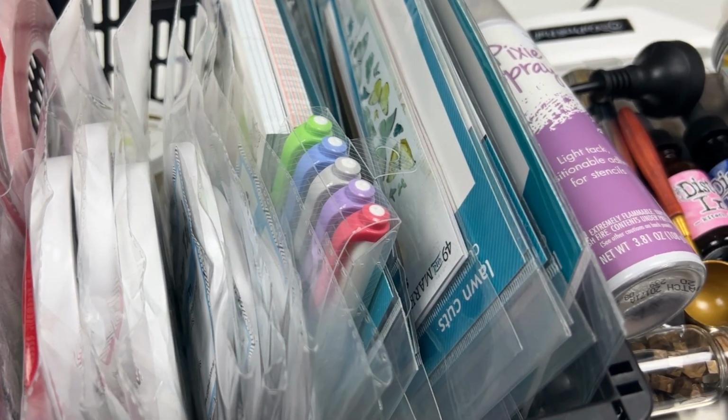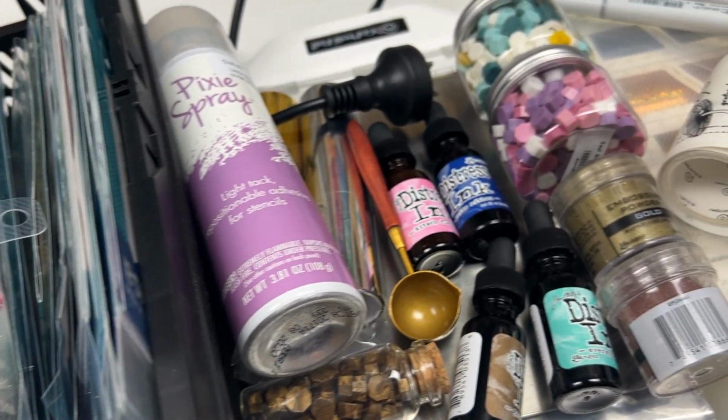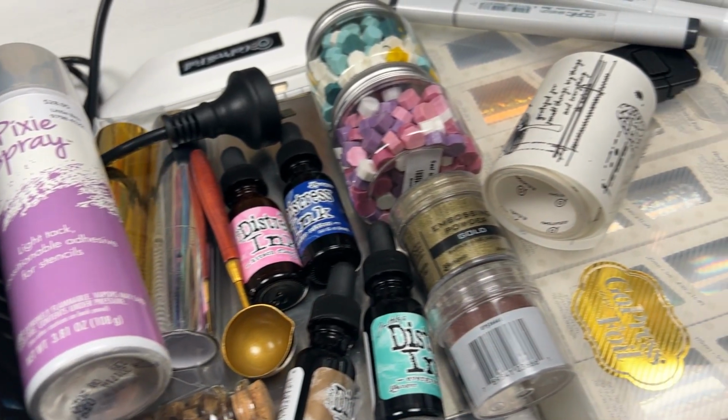So I have a mega haul for you today. I have brand new Lawn Fawn from Hobby Hoppers and I have some bits and pieces from Paperiffic. So let's go ahead and have a look.